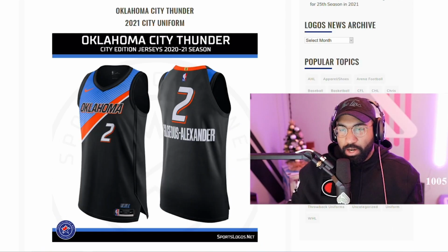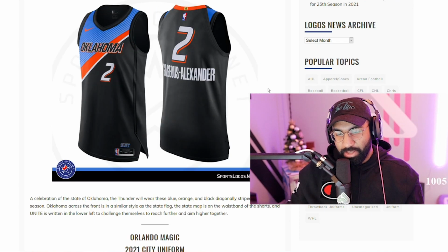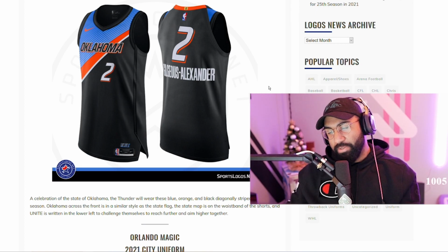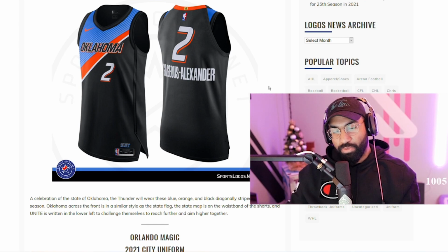This is mine. Oklahoma Thunder. Celebration of Steel, Oklahoma. The Thunder will wear these blue, orange, and black diagonally striped uniforms. The season Oklahoma across the front is a similar style as the state flag. State map is on the waistband of the shorts, and Unite is written in the lower left. Challenge themselves to reach further and aim higher together.